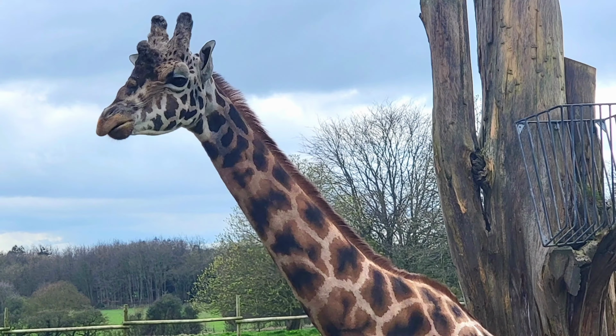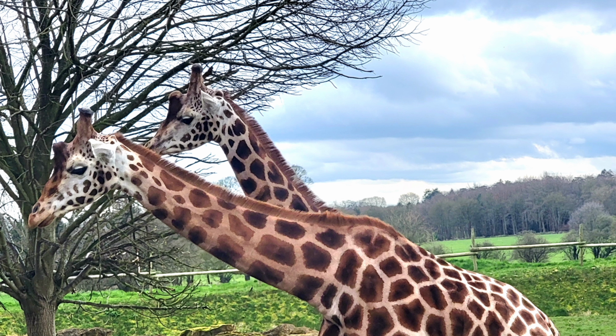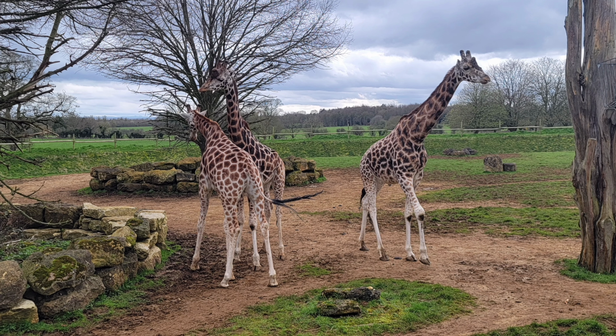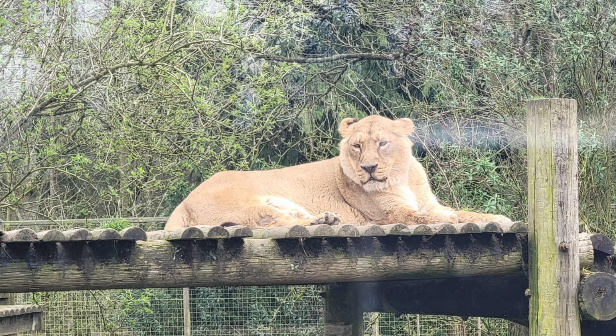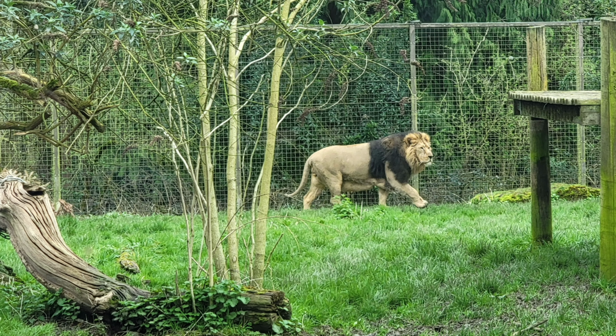I found it interesting also that even though the weather was a little cool by my standards, there weren't very many people here at the zoo. If this were in Phoenix on a similar day, it'd be just packed. But that makes a better experience for walking around and viewing the animals, such as this lion. There's the male walking around.